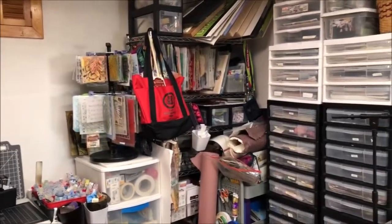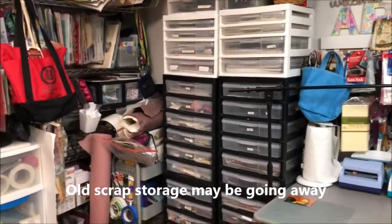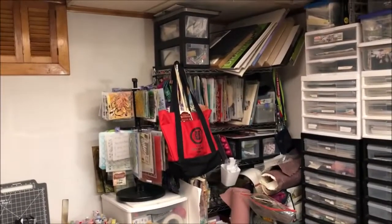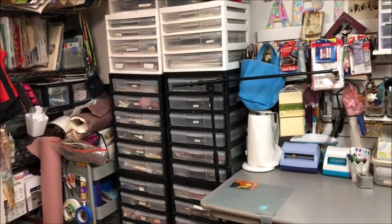I still have plenty of storage here in this corner for all of that kind of stuff. I may be changing some of that out yet, but for now it's okay. I have my stencils hanging up and I have a lot of those bits and pieces and scraps in those containers there.